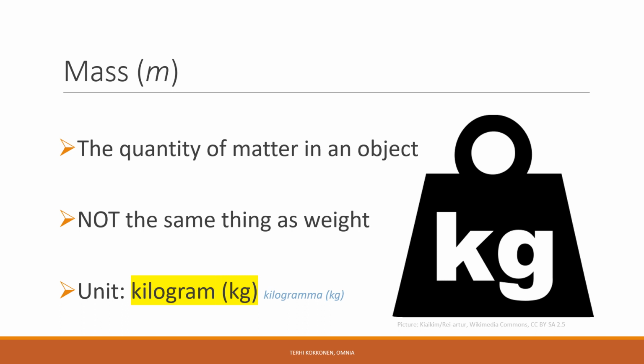The unit of mass is kilogram, having the unit symbol kg. In Finnish, kilogramma, kg. The International System of Units, or SI system, is based on 7 base units. The kilogram is one of them. The SI has an official status in most countries, including Finland.